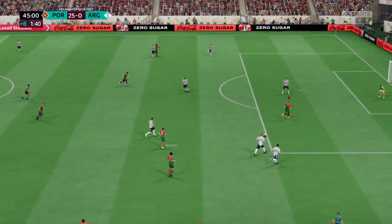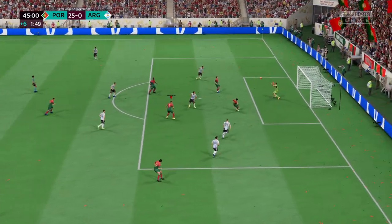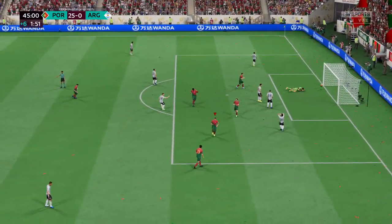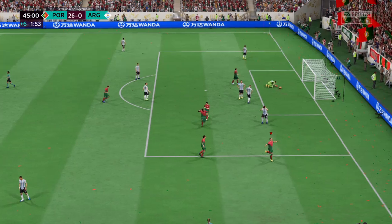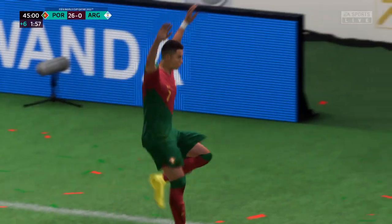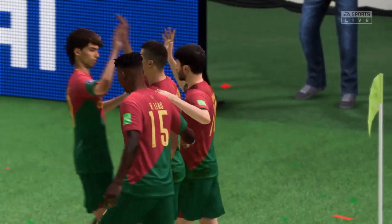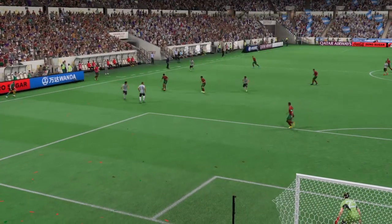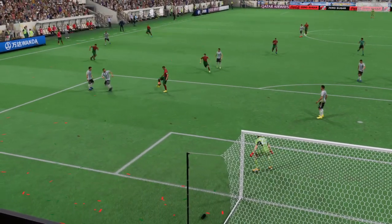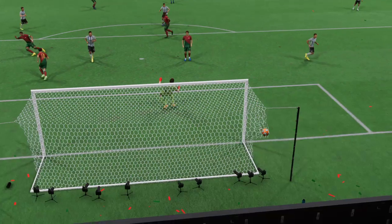And he's lost custody of the ball here. And it's fallen for Ronaldo. And a goal this time. Applying the finishing touch. Just what the doctor ordered. Well, let's take another look. If you lose the ball in those areas, you're going to get punished. And that's exactly what happened there.